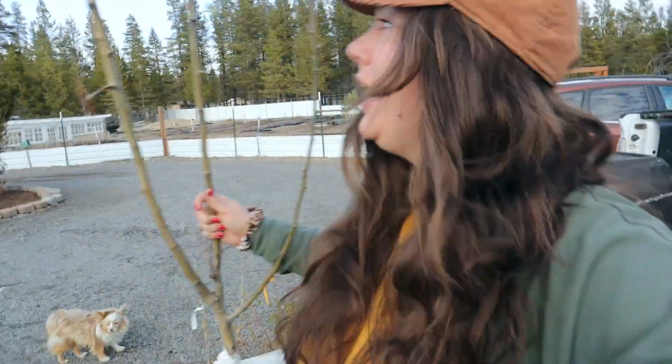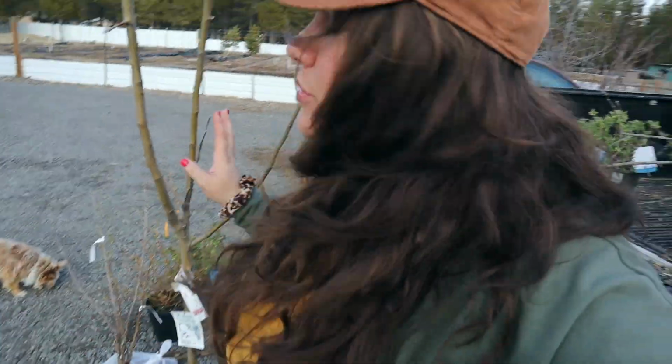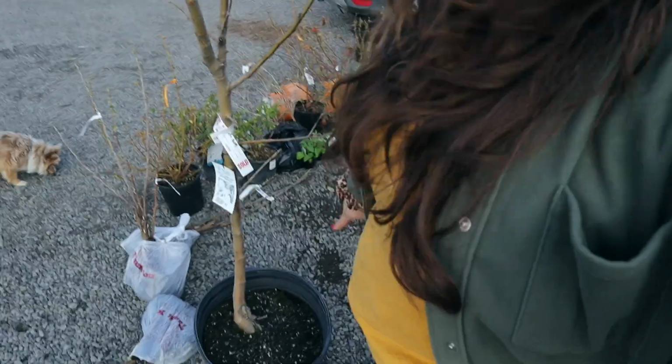This is the one potted tree I got. This is a Galveston. It goes up. It's a pretty big guy. This was also $42, and it was from last year, so it overwintered in the pot.